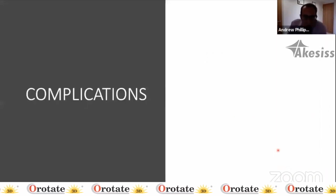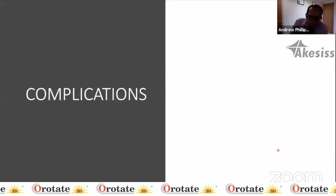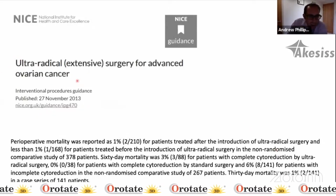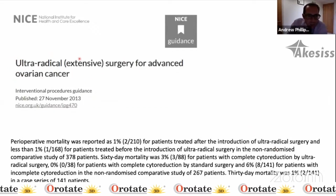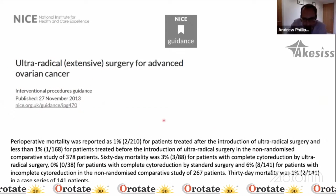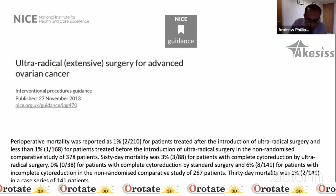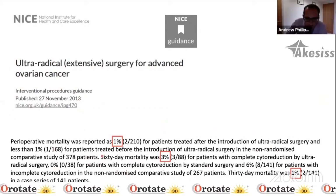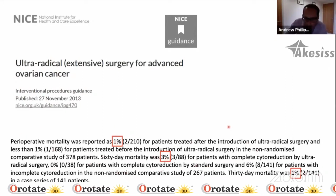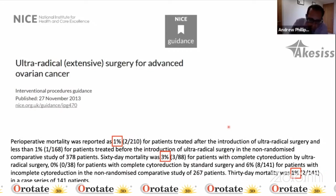On a similar line, complications, my third darkness. This is the document which I talked to you about, which introduced ultraradical surgery in the UK, ultraradical extensive surgery for advanced ovarian cancer. Published 2013. You don't need to read all this, but this is the one paragraph which talks about mortality. What you need to notice is that there are lots of 1s and 3s for their various percentage rates of dying following their surgery, which is fine.